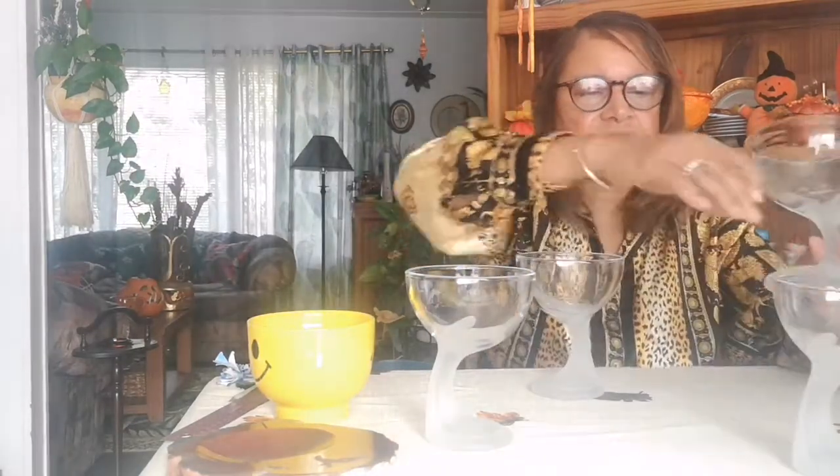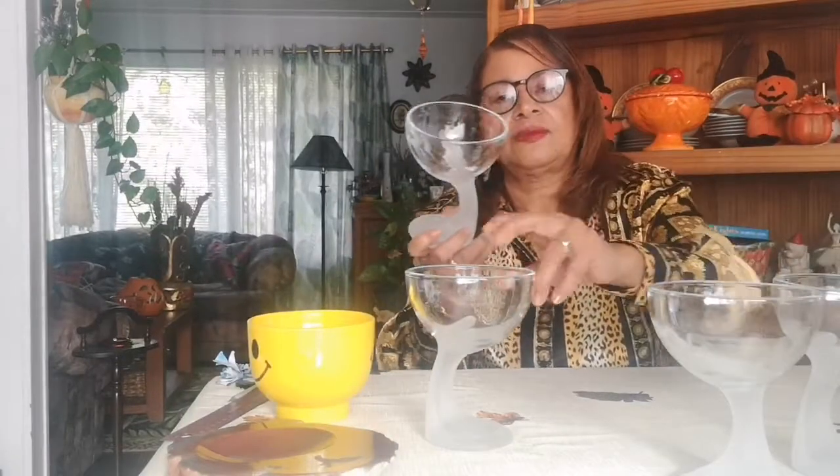And the only problem with just one of them, the first one I showed, is that it has a little slight flaw right here on the frosted part, just on the one glass. So I'll make sure I make note of that. Yes, just on the one glass, a little bit of the frosting in one spot has come off. It's right here. It's just the one of them that's like that.